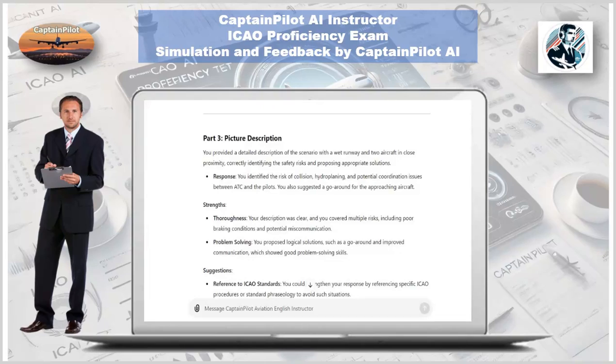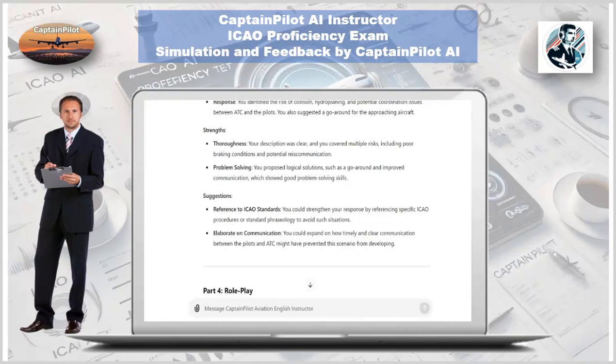Strengths, thoroughness. Your description was clear, and you covered multiple risks, including poor braking conditions and potential miscommunication. Problem solving. You proposed logical solutions, such as a go-around and improved communication, which showed problem-solving skills.